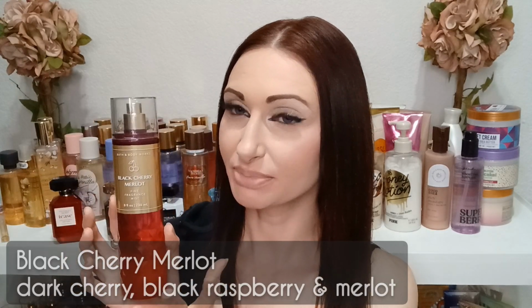If you think of a black cherry flavoring, that is pretty much what this is. You get those really deep, dark, juicy cherries in this. I really don't get a whole lot of Merlot. But the fragrance notes on this one are dark cherry, black raspberry, and Merlot. I got this one last year, but I believe it was a repackage, so it was out before in different packaging. But yeah, this is a great cherry scent.